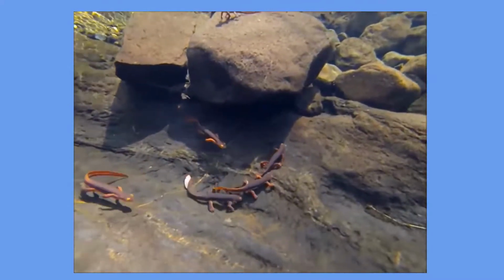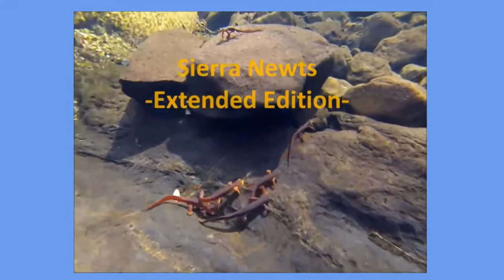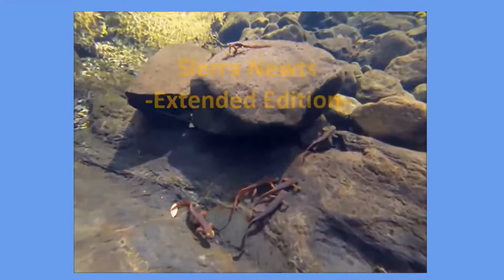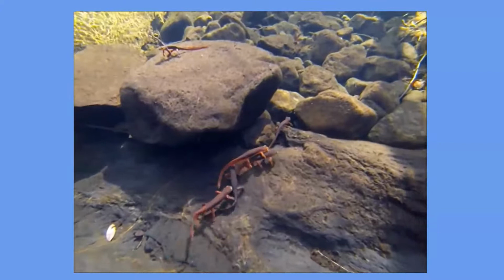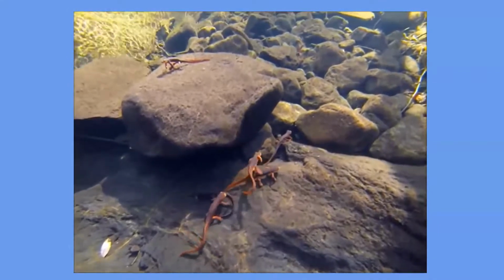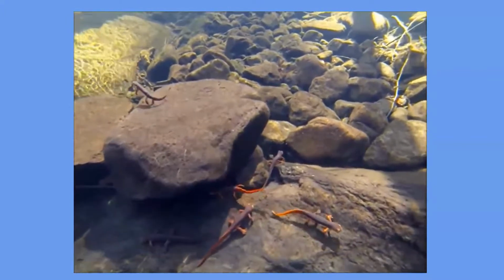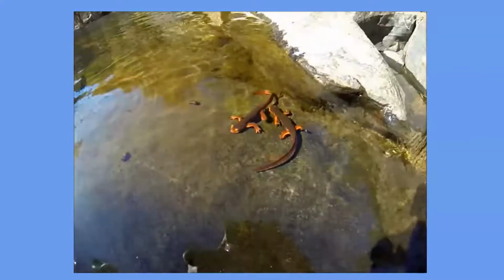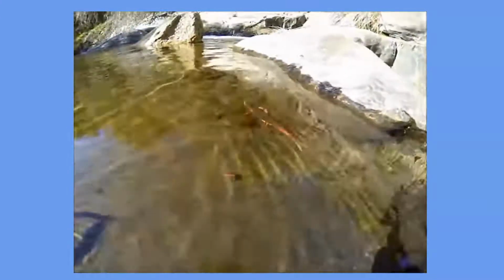It should be noted that these newts are amphibians, and as naturalists, it's important for us to try to avoid handling amphibians unless we have training for how to protect them, because they breathe through their skin. So it's very important for us to either outright avoid touching them, or if it's an educational experience, make sure that our hands are wet when we're interacting with amphibians.